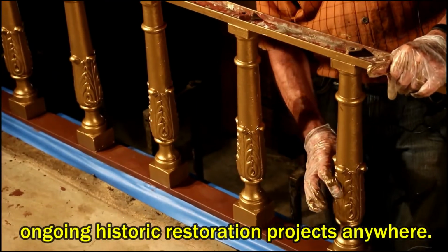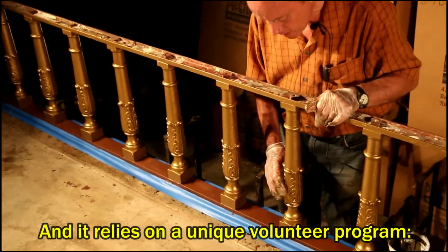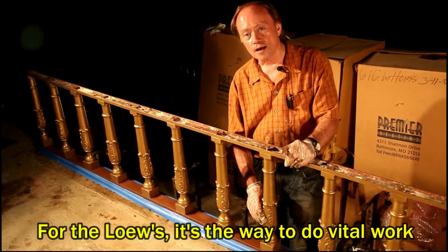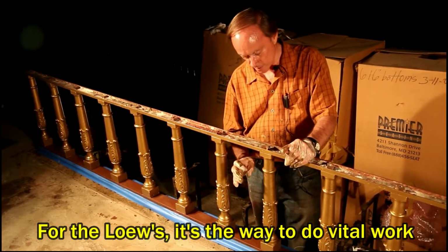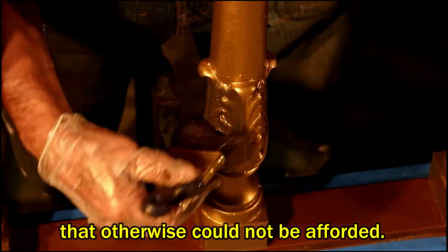Now, to do this particular section, to shade it, to tint it a little darker, we're going to reverse the proportions of the paints. Much, much more of the bronze and just a little bit of the gold, so that you pay attention to the actual design.